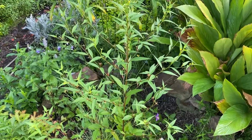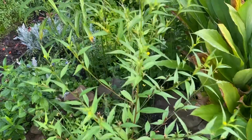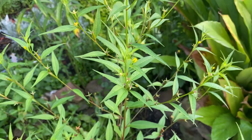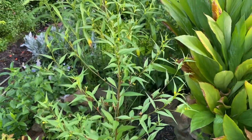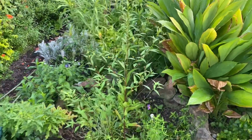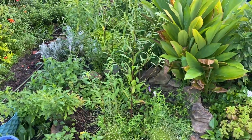This wingleaf primrose willow, this is the one that's going to have the yellow flowers on it when they open up. And it's a larval host plant for a butterfly that I can't recall. But it is taking center stage in the bog garden, coming up through the center.